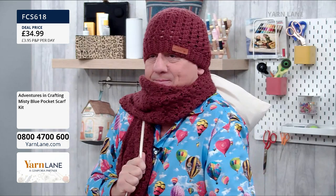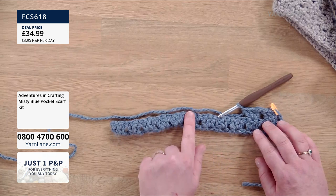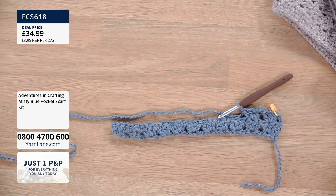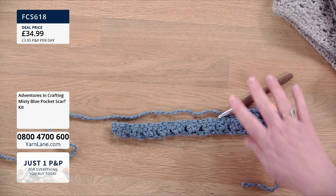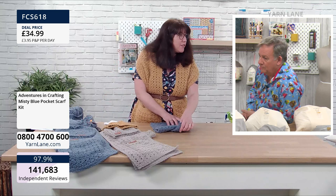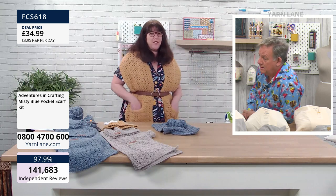Okay, so you continue. That's how it looks, you see, there. You continue along like that, doing three trebles into the middle of each group, so into the second one of each group. And you end up with your really long scarf. Now, I used 3.5 balls to make my scarf. And that got me to about 170 centimetres, which was just perfect for me to put my hands in my pocket.